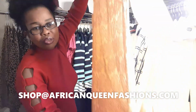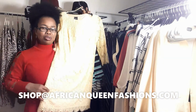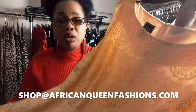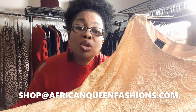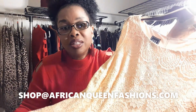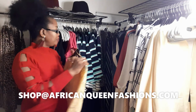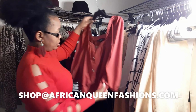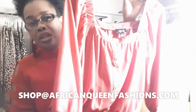Another beautiful dress. Let me go back so you can see the color. I'll come to the front. Kind of yellow. The color you see on the website is the real color for this dress. So beautiful. I love it. So this is another top, large for this one. I love this.